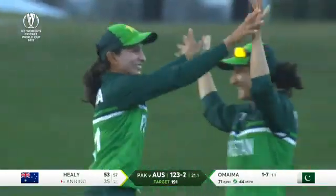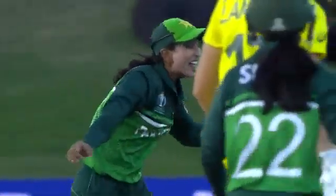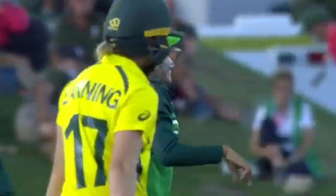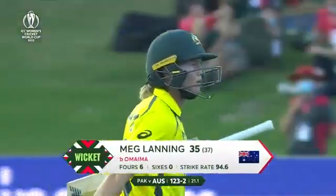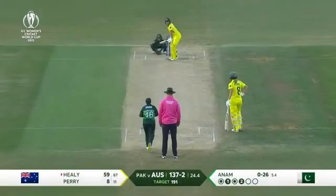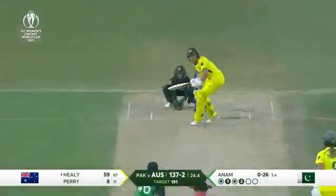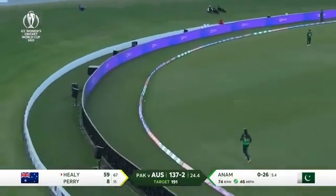Huge amount of turn, indecision for Lanning, and Pakistan pick up their second wicket. And yes, that is what Umaima can do. Sometimes she can put a lot of revolution on the ball. Lanning has to walk back for 35, Australia 123 for two. And goes over that offside, finds the gap perfectly.